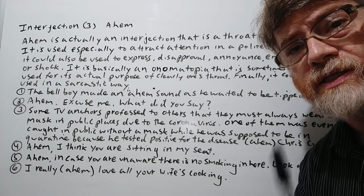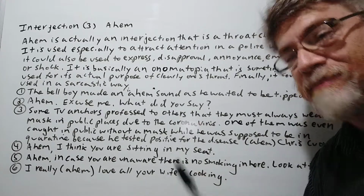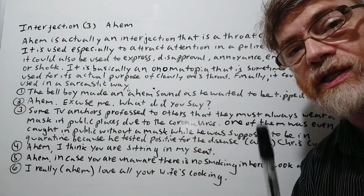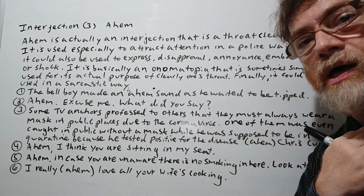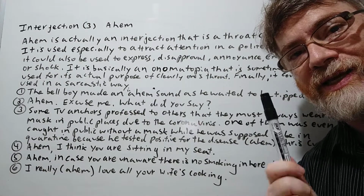The interjection today is "ahem," spelled A-H-E-M. All right, let's take a look at the note here. "Ahem" is actually an interjection that is a throat-clearing sound. A lot of times when you're clearing your throat, you go "ahem, ahem, ahem." That's basically what it is.